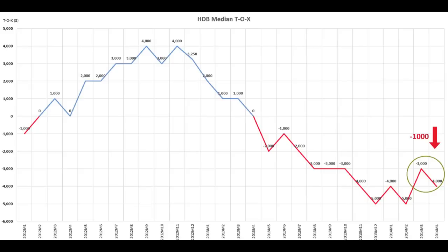As you can see from this graph, TOX in April dropped $1,000 compared to March. This means that the overall sentiment of the market is bearish. Buyers are looking to bring prices down and sellers are giving in. Mark, as you correctly pointed out earlier, we have had 12 months of negative TOX. But the market's bearish sentiment has been much longer. In November 2012, the TOX was positive 4,000. Since then, the TOX has been moving in a negative direction or has been negative for 17 consecutive months.